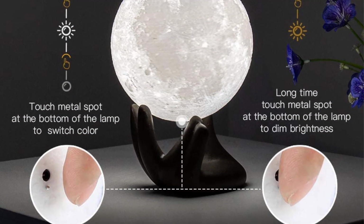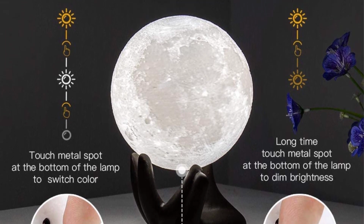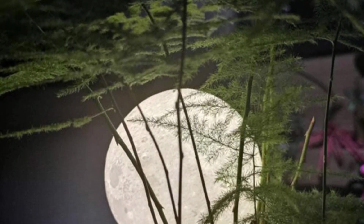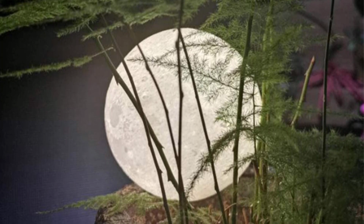Its mini touch switch lets you use and control the lamp easily. The special ceramic hand base will make it look similar to a true moon held in your hands. It offers 2 different color settings that include yellow and white colors. You can change between cool white and warm yellow by short tapping the smart button.